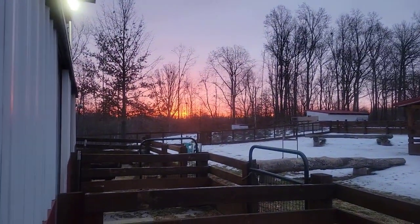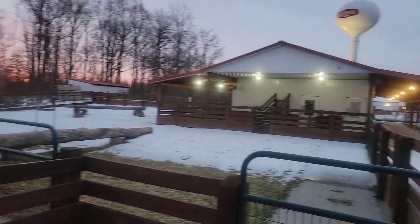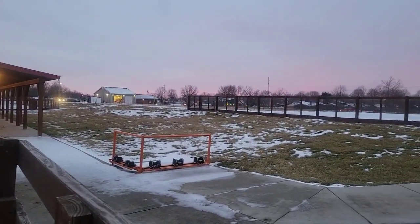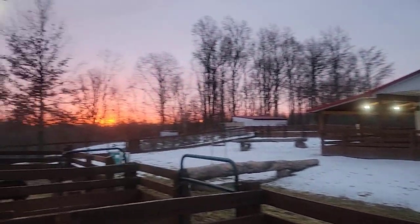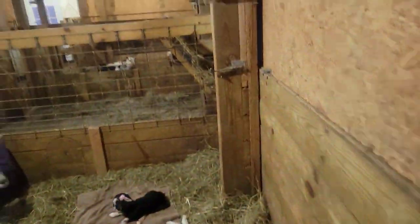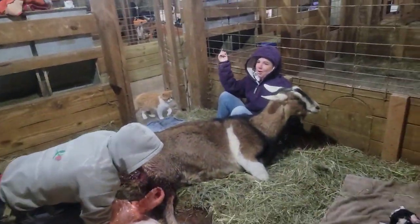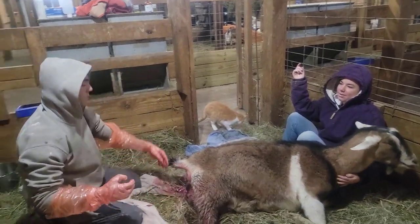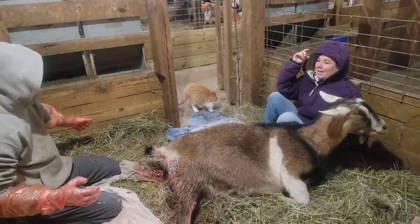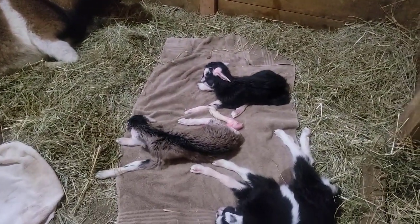We have a pretty sunrise though. This is the farm right now. Got a beautiful sunrise and snow and ice everywhere that's just starting to melt. But yeah, it's gonna be a beautiful day. We'll come back in here though. Graydon's still working with her. These babies are all just chilling.